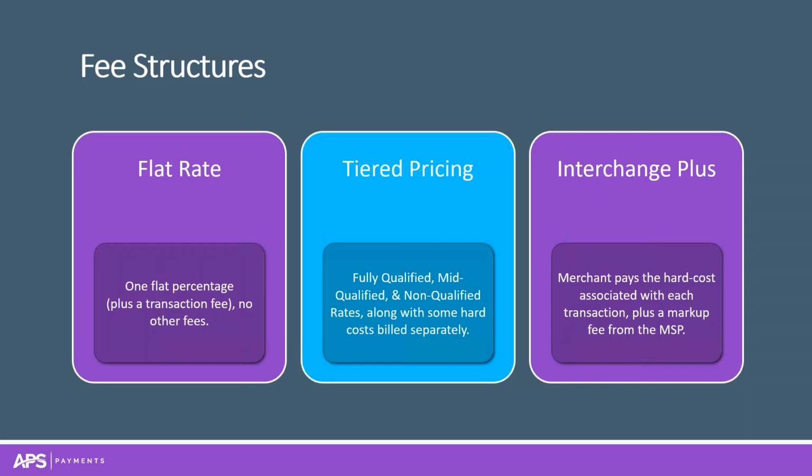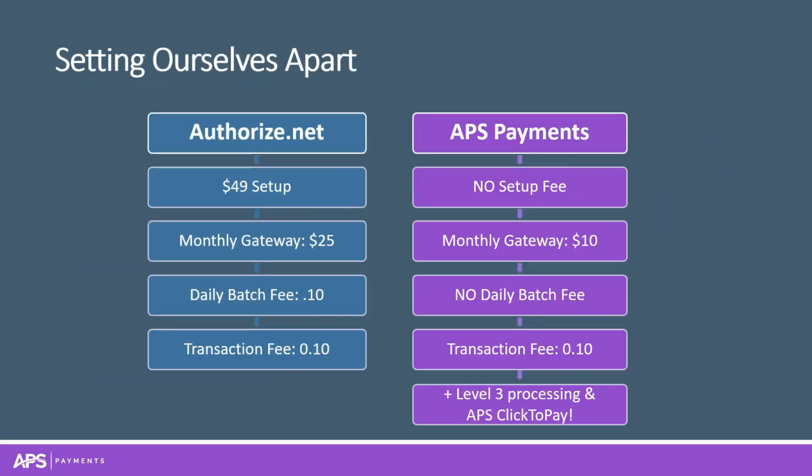And not only that, you can verify that you're obtaining the level 3 rate that we promised if you're processing any corporate cards or government cards. Many people will tell us, I'm using Authorize.net, everything is working just fine. I believe it is. Authorize.net is definitely a good solution. Here's the setback. Aside from the fact there are many fees associated with Authorize.net, you are not able to take advantage of level 3 processing.